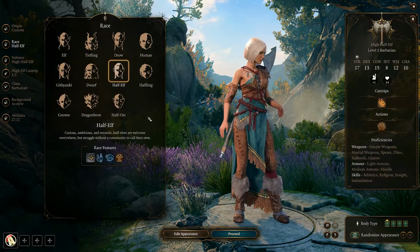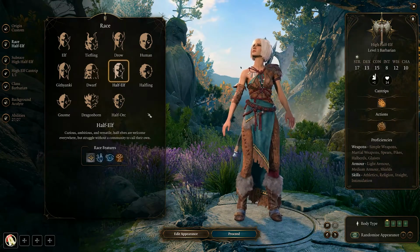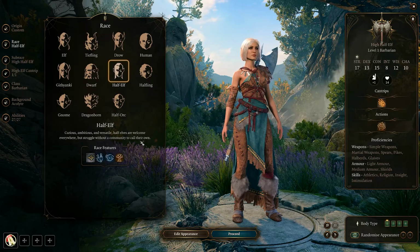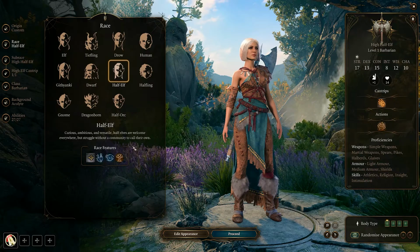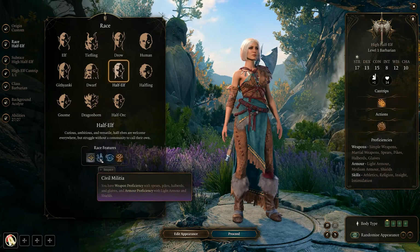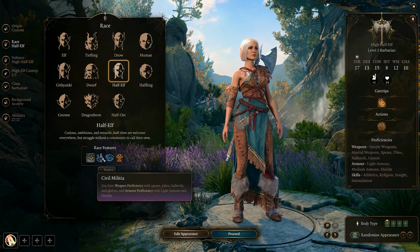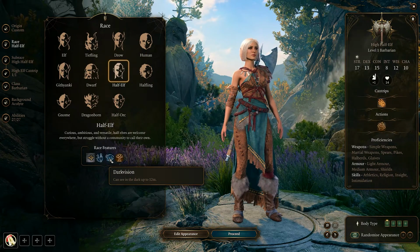The half-elves. Half-elves inherit blessings from both their parents, but at the price of never quite fitting in. They're curious, ambitious, and versatile. Half-elves are welcome everywhere, but struggle without a community to call their own. So their race traits include, for ability scores, +2 to any ability and +1 to any other ability score. Their base racial speed is 9 meters or 30 feet. They have civil militia, which the humans also have, which gives you proficiency in pikes, spears, halberds, glaives, light armor, and shields. They have dark vision, which they get from the elf side, 12 meters or 40 feet.